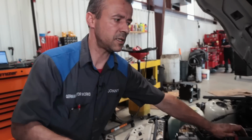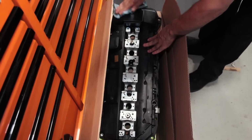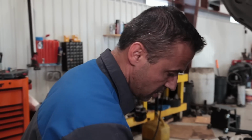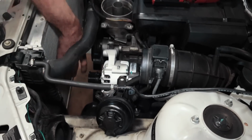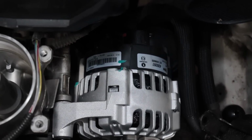On this one there is two kinds. There is 120 amps and 90 amps. This one takes the 90. Next is going to be the valve cover. Free advice: when it comes to alternators on BMW or any German car, please do not use O'Reilly's or AutoZone. It has to be OEM because you're causing more problems by going cheap.